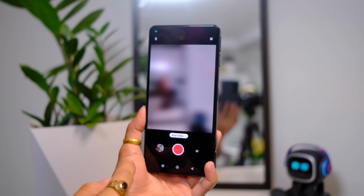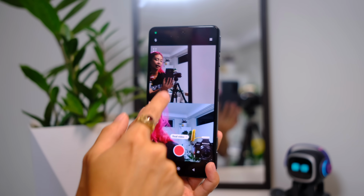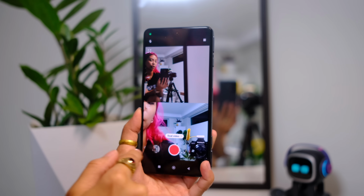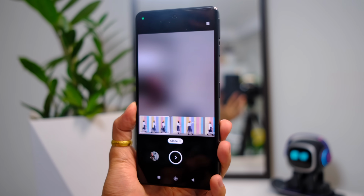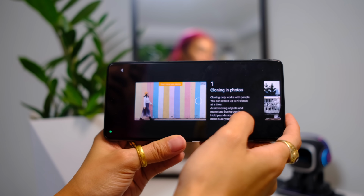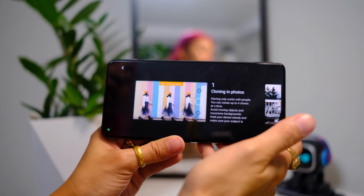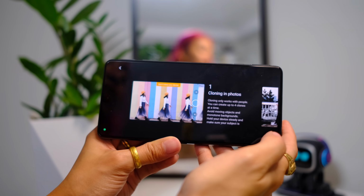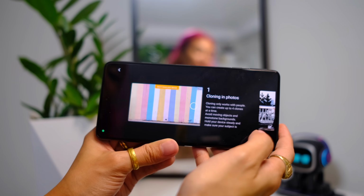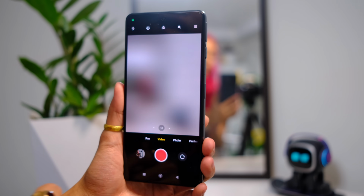You have dual video, which uses both front and back cameras, and you can switch them around. And then you have the clone mode, which basically clones you in photos and videos, which is a fun little thing. And again, I've tried this in other MIUI devices, but let me know if you want me to test out these fun features in a social media test. And we are done with this menu, so let's move on to the other side.